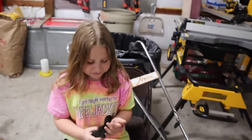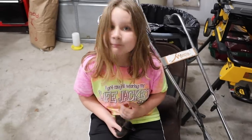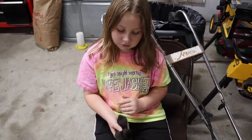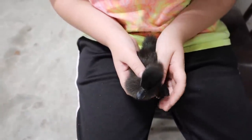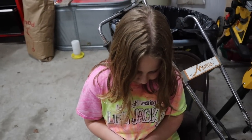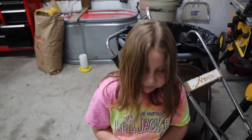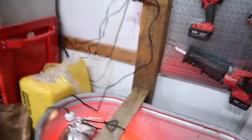I'm out in the shop with Miss Kaya, my daughter, and one of the new baby Cayuga ducks. We're gonna do a little update on the ducks. So how are your ducks doing? Good. They have water. I'm fixing to show you how to give them fresh water every day. These are good farm chores for you guys to learn. It teaches you responsibility. And you know how important it is to give all animals fresh water and food, right? Yeah. Okay, let's go over here and take a little look.